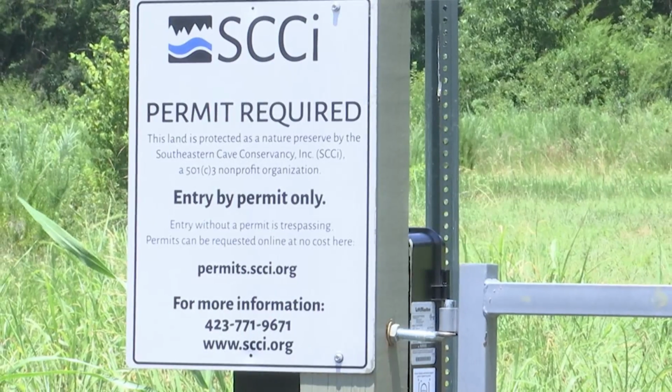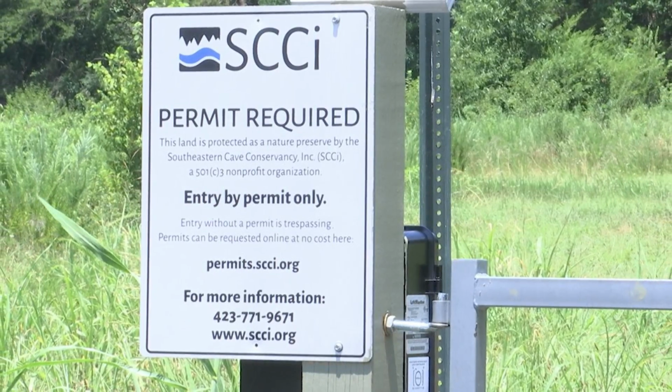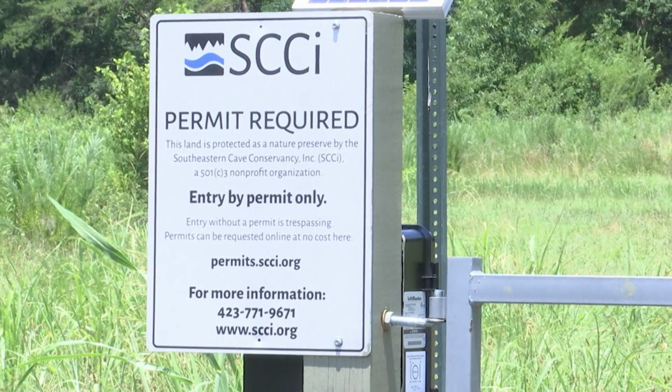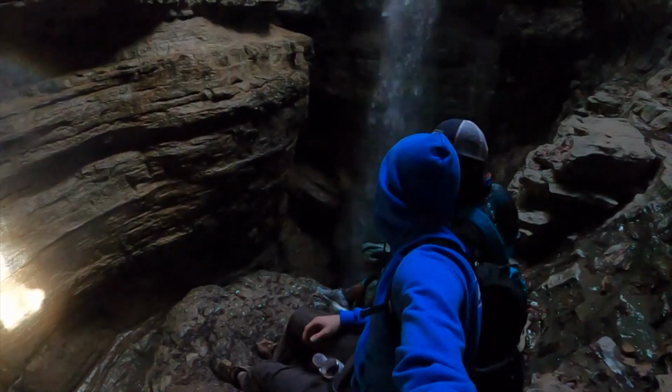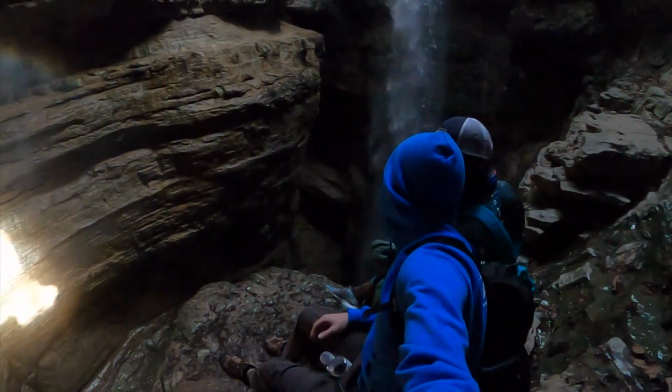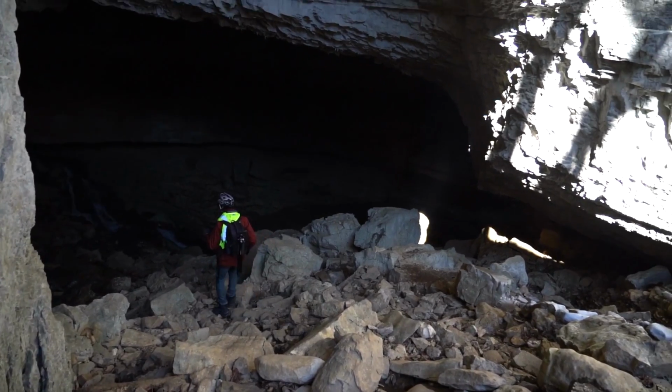If you ever want to visit Stevens Gap Cave, the SCCi is the only authorized body to grant you access to enter. You cannot be granted access alone, as part of the requirements to be met is that you have at least 2, adults only, and each must be equipped with a helmet.